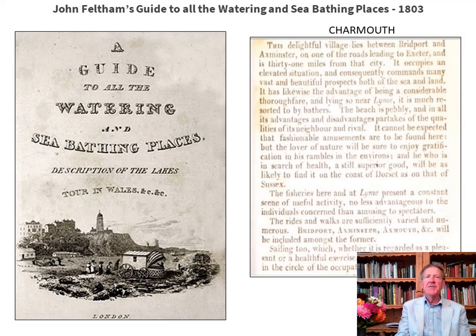John Feltham published his first authoritative book on the subject with his guide to all the watering and sea bathing places in 1803. It was produced annually until 1825 and would have been used by Jane and her family before visiting here. He floridly writes about Charmouth as follows. This delightful village lies between Bridport and Axminster on one of the roads leading to Exeter, and is 31 miles from that city. It occupies an elevated situation and consequently commands many vast and beautiful prospects, both of the sea and the land. It has likewise the advantage of being a considerable thoroughfare, and lying so near Lyme, it is much resorted to by bathers.